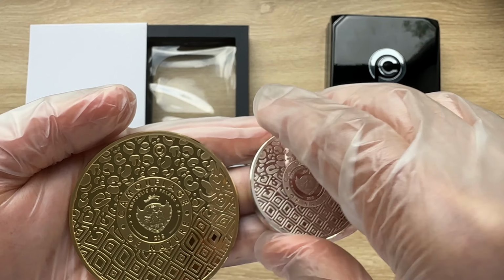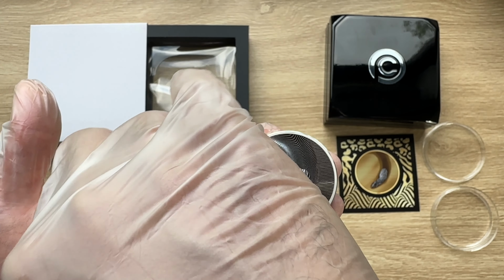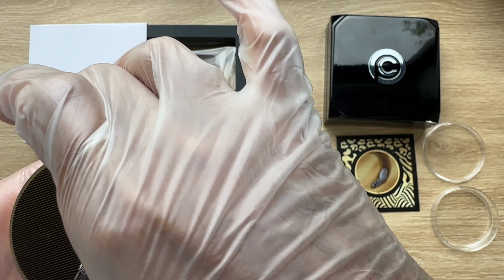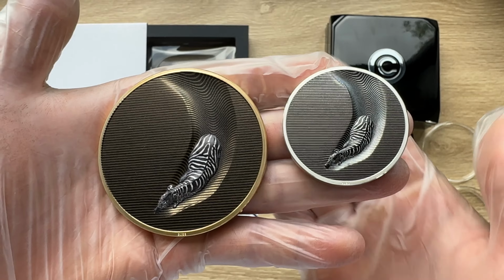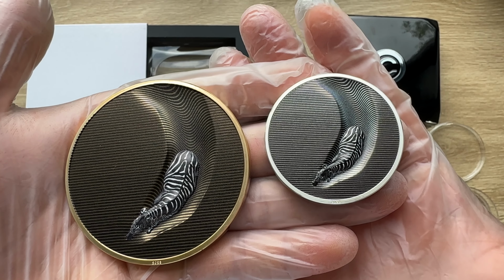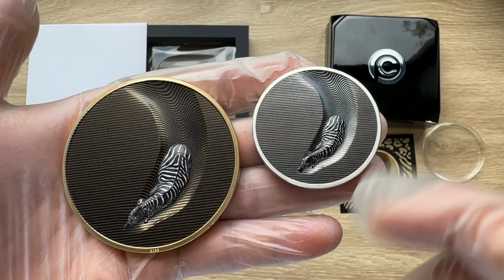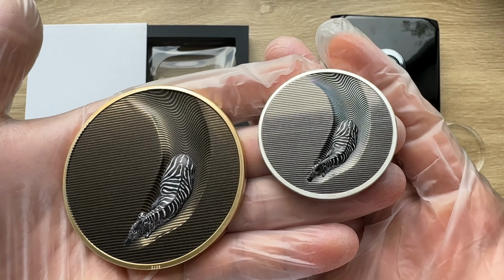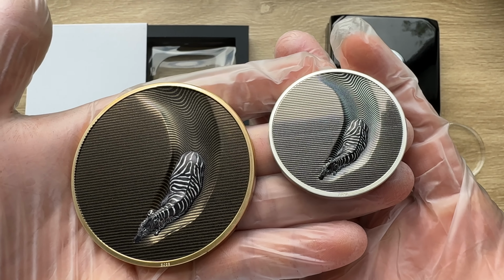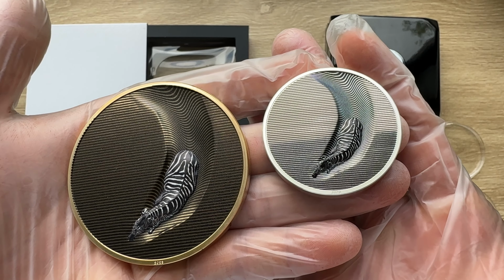Alrighty, so let me flip onto the reverse side of this wonderful coin itself. The reverse of the coin features a hypnotizing pattern with black and silver horizontal lines. Yes, I'm talking about this one, not this one. This is the one we should focus on. And yes, it creates a three-dimensional effect and the optical illusion of movement.